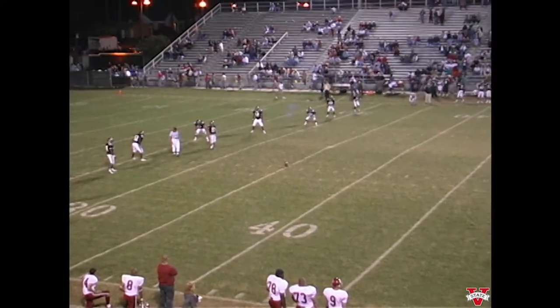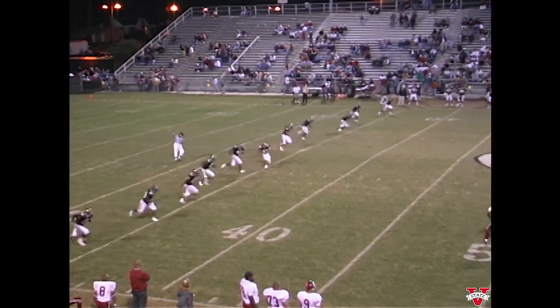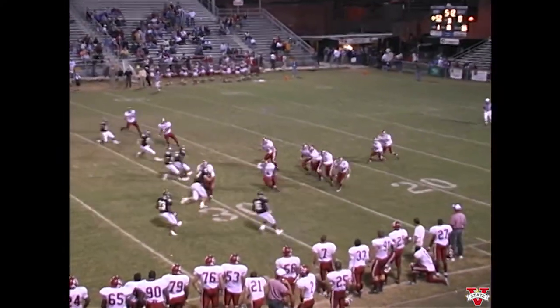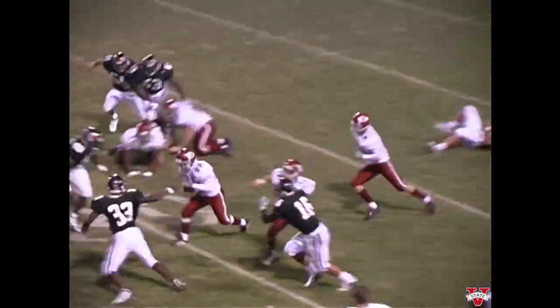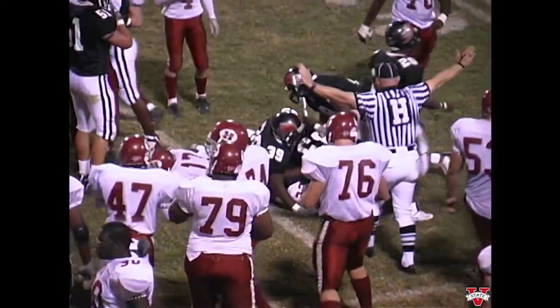5:15 to go in the third quarter, and more people are starting to leave the stadium tonight. Andy Bishop kicking for the first time this year, and his legs getting tired. There's a short kickoff going to be fielded at the 16, to 20, 25, 30, 35, not quite to the 35-yard line. They're going to mark.